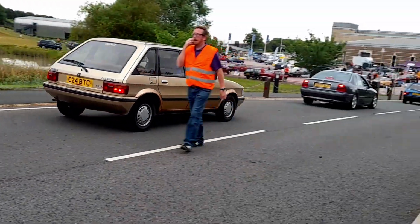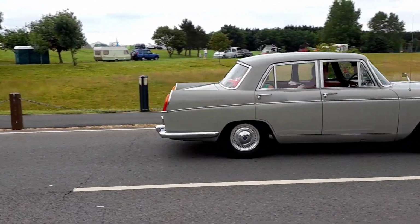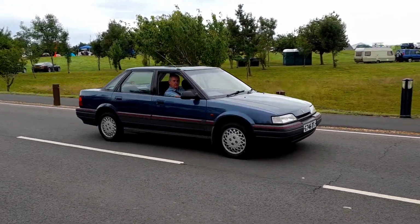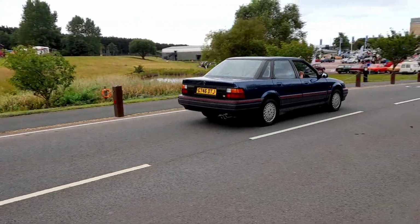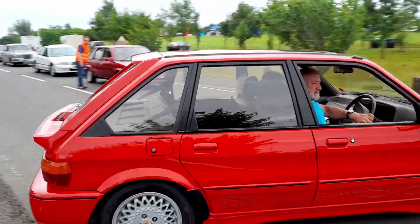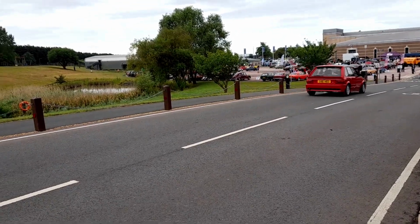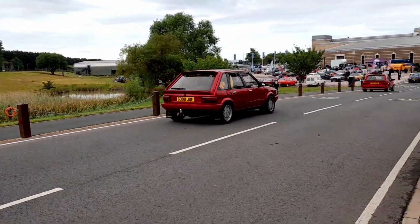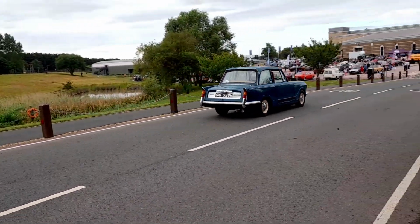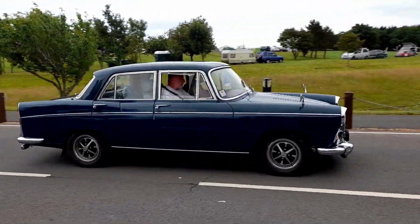Gold HL Maestro 1.3. Ooh, Rover R8 416. Oh, Maestro Turbo, an MG Maestro Turbo. I'll buy another one. Triumph Vitesse. Ooh. Austin Cambridge.